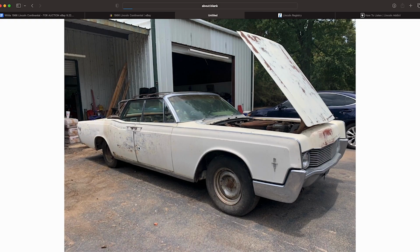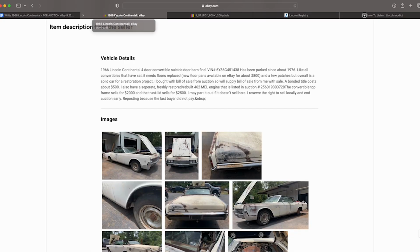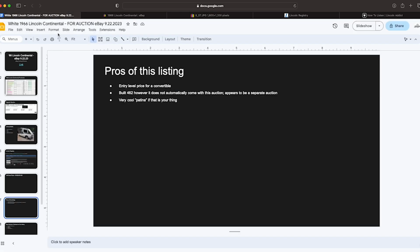If we were looking at the pros of this car, I know many of you are going, really, is there a pro? Number one, it does appear to be, at first glance, kind of a complete car. So that's going to be a win, depending on what you're looking for. They do mention it has a built 462. However, unfortunately, it's not really a pro. It doesn't come with the auction. Apparently, it's a separate auction, although I looked at the seller's other items and do not see anything.